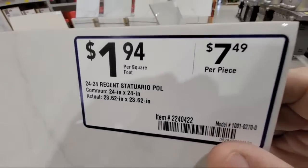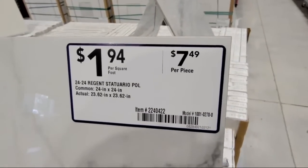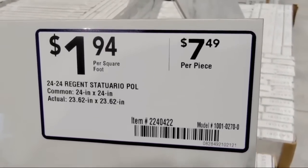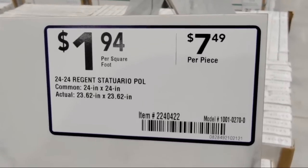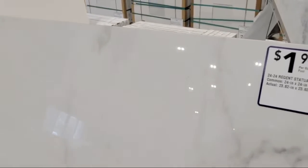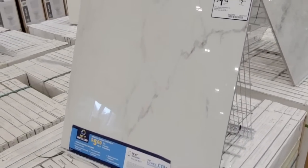So this is one somebody had asked me about. I'm going to zoom in here and show you, see if I can get that on there. There is the part number and everything. This is called the Regent Statuario Polished, and this is a 24 by 24 tile here. Kind of got a nice marbly pattern.